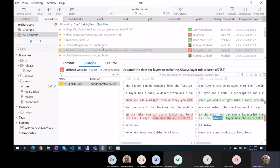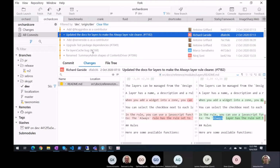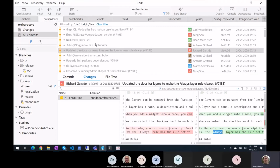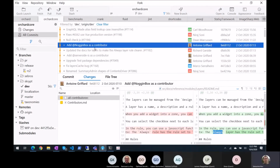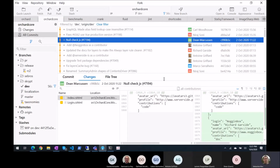So Richard updated it. Richard was very famous from us because he used to be a huge Orchard 1 user and contributor. And now he's in core. I think he had a blog. Null check.